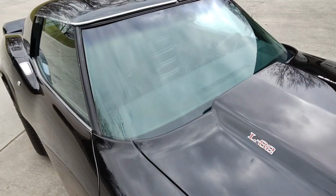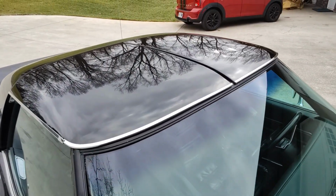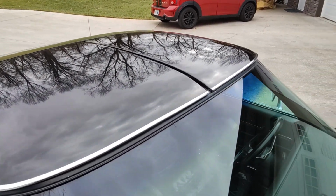Car does have T-tops. They come in and out fine. I'll take them out, take some pictures.